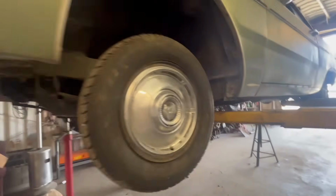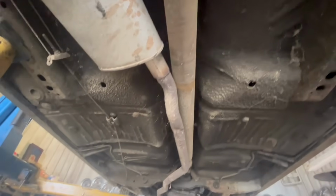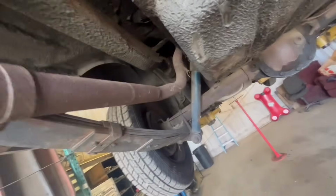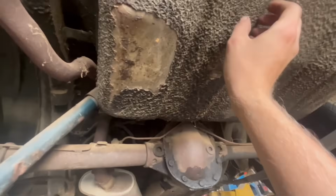Now we can look under this thing. Pretty standard Mopar. Okay, so the exhaust is hitting the drive shaft here. So that'll need to get addressed. I think I was hearing that when I was driving it. Not bad though. This exhaust hanger, this might be what's doing it actually. Oh, even the fuel tank's undercoated. Oh my God, the straps are totally covered up.